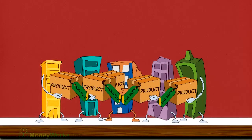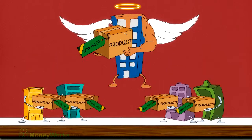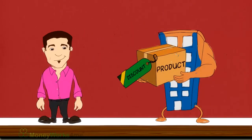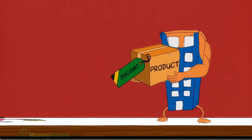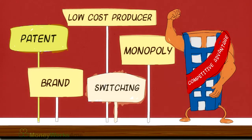Finally, it is very difficult for anyone to compete with a company which can sell its products profitably at a low price. This enables it to offer heavy discounts on its products. These are the 5 different kinds of moats that give a company a strong competitive advantage over its business rivals.